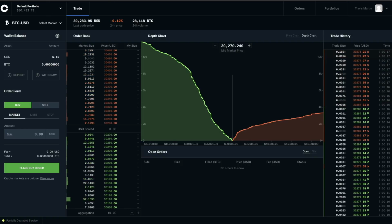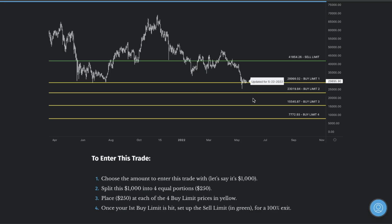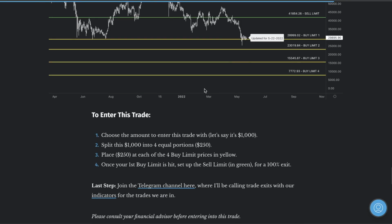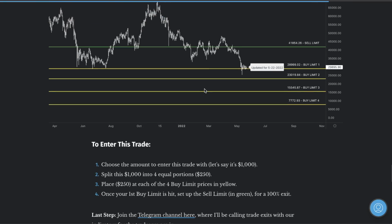In a bear market, you have to be using good risk management, in a bear market and a bull market. It's actually better to use risk management in a bull market than a bear market. Why? Because a bear market usually has a higher chance of turning around. So please use these buy limits, guys. I'm not a financial advisor, got to make that clear, but literally this is how we're keeping our accounts safe.